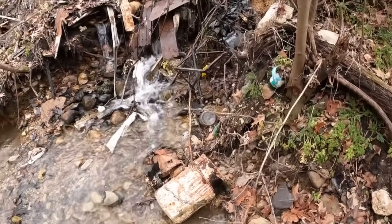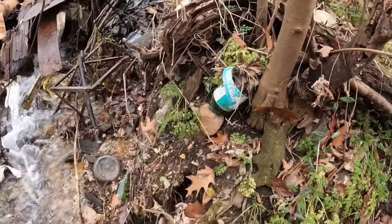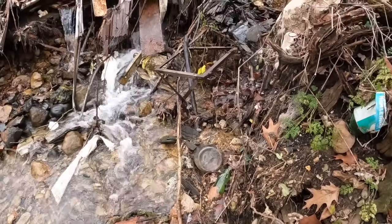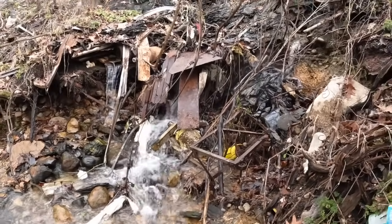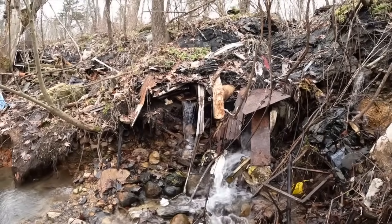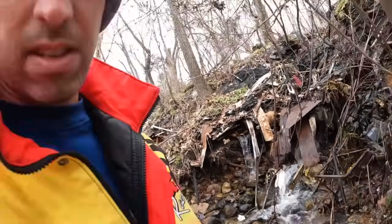A lot of these bottles you might be seeing, like there's one down there, and then this one, they're 80s. That might be 70s. Look at the water just pour out. Wow.